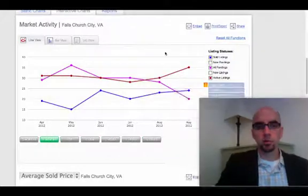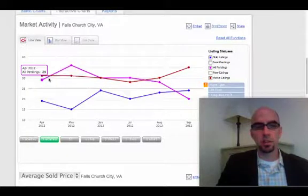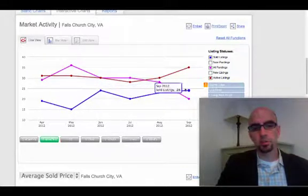The most recent housing data for the city of Falls Church. If we jump right in, we'll see this chart related to the market activity. We have a red line that represents the active listings over the last 6 months. This purple one represents the pending sales, and the blue represents sold listings.